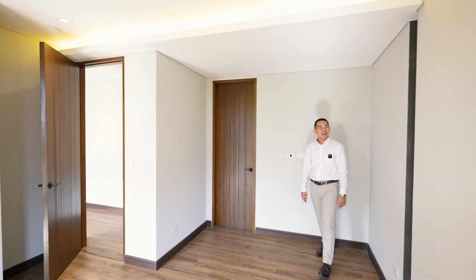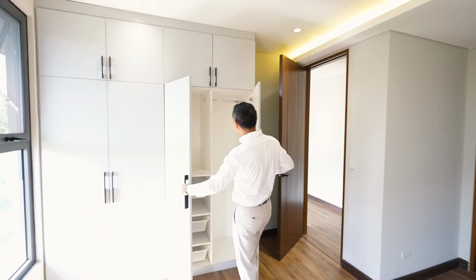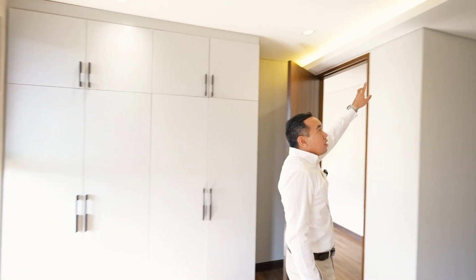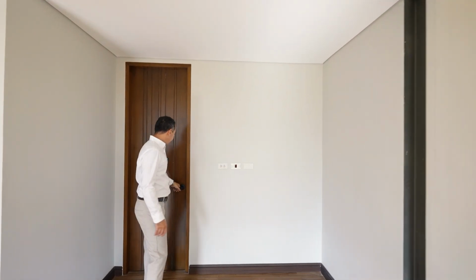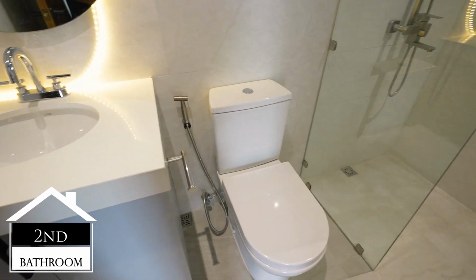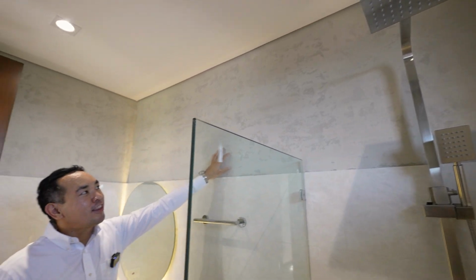Good size, and I like that they have built-in cabinetry also. And then lots of light, lots of ventilation, and the ceiling is high enough that they were able to place cove lighting as well. And then you have an ensuite bathroom right here. And check out the design. They even have that modern industrial aesthetic with this cement finish over the tiling.